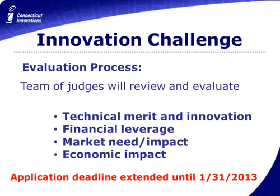Now, this is how it will be evaluated. There is going to be a team of judges that will take a look at and review your proposal. They will be from the top originators, so someone from Ultra Electronics will be looking at this, and they'll be looking at it with respect to 4 things. Its technical merit. Is it going to do what you say it's going to do? Is it innovative? We'll be looking at the financial leverage to see if you do, in fact, have the money to see this project through.